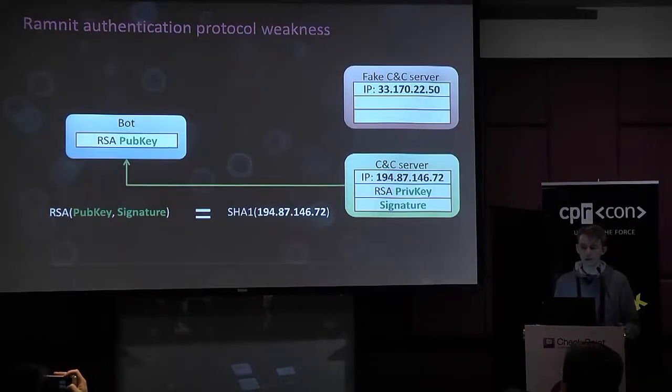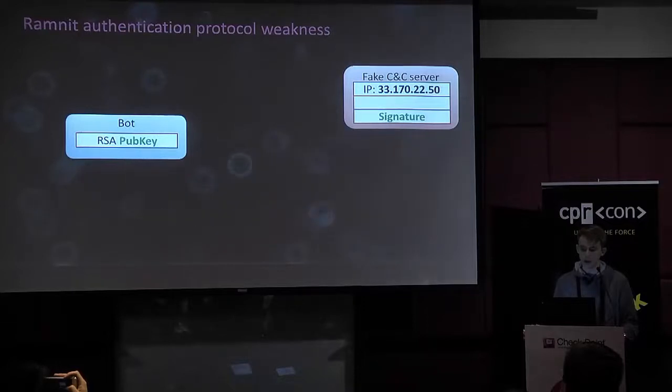Let's assume that we are running a fake CNC server. We can collect a valid RSA signature of a real CNC server. And then when the CNC server moves to another IP or goes offline, we can acquire its previous IP address for which we have already collected the valid RSA signature.